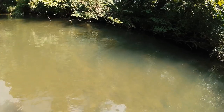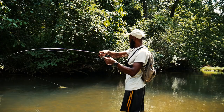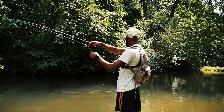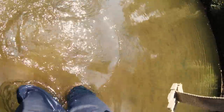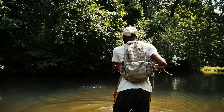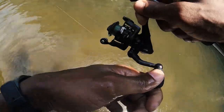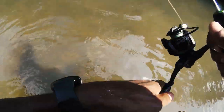Oh, it's a bass. Oh, is that a rock bass? What is that? Oh no, don't come off. Woo. Oh my gosh. Come on. Oh, come on.